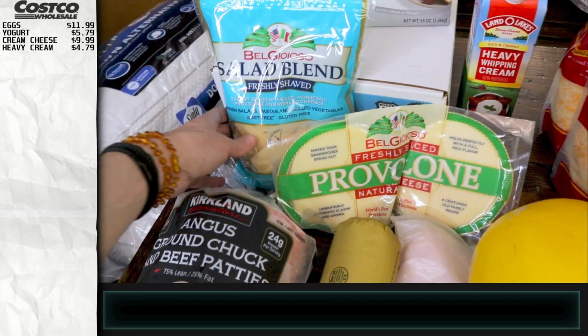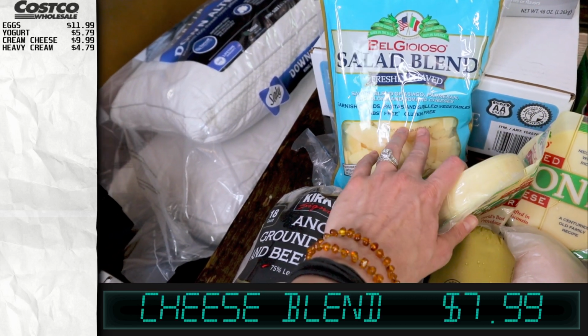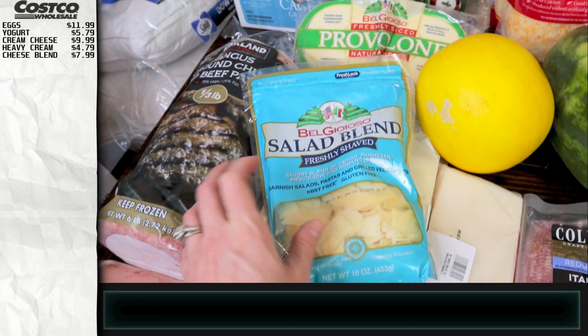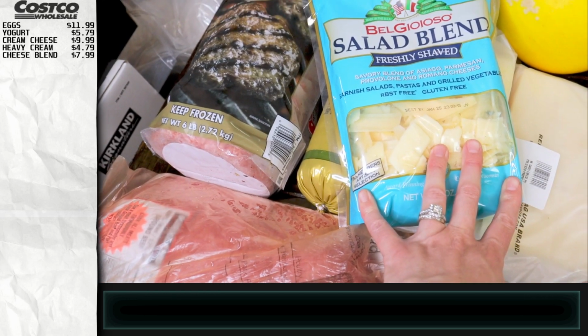Okay, from BJ's, there's a couple things sporadically in here. I'll tell you which ones were from BJ's. This salad blend of cheese is so good. We haven't really gone into BJ's in a while. I did show when we went in maybe a couple months ago. We got a couple random things, but I've gotten this maybe like a year plus ago.